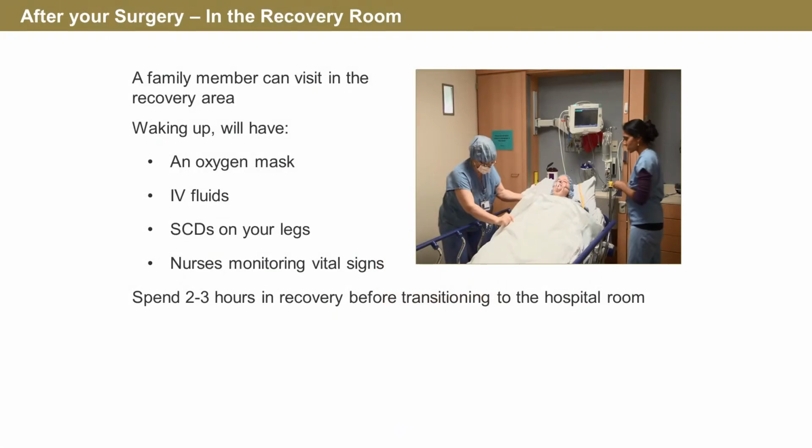The fundoplication itself also slightly speeds the emptying of the stomach. Now, usually this does not have any negative effect on digestion, but you might find that your food and bowels move a little more frequently after this operation, but it's rarely a major problem and usually doesn't come in the form of diarrhea.